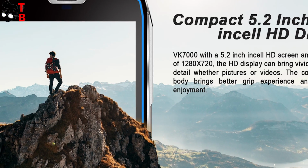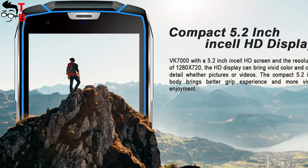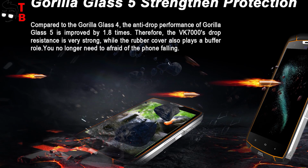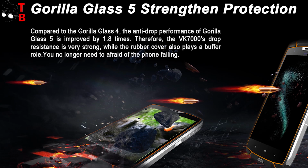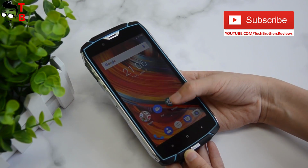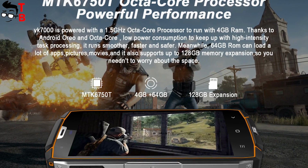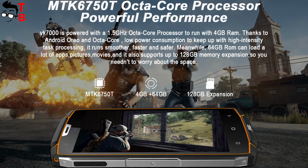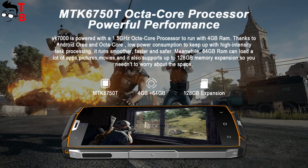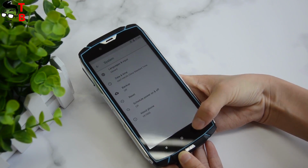If we talk about display, it has a 5.2-inch diagonal, HD resolution, 1280 by 720 pixels, and Corning Gorilla Glass 5 protection. The specs are pretty good for a budget phone. As for the hardware, VKWorld VK7000 is powered by MediaTek MT6750T processor. This is an entry-level chipset with about 50,000 points in Antutu. It is good for everyday tasks, but I'm not sure that you will be able to play latest Android games.